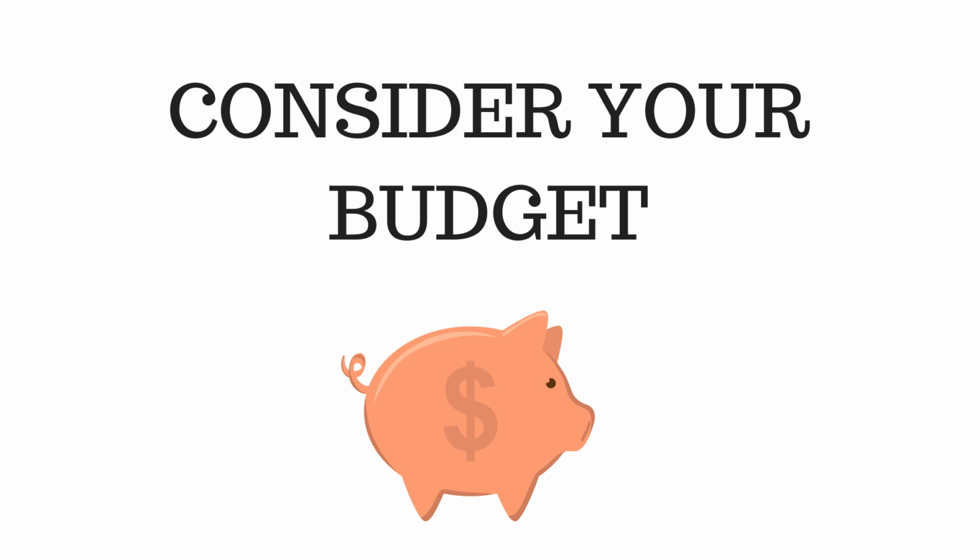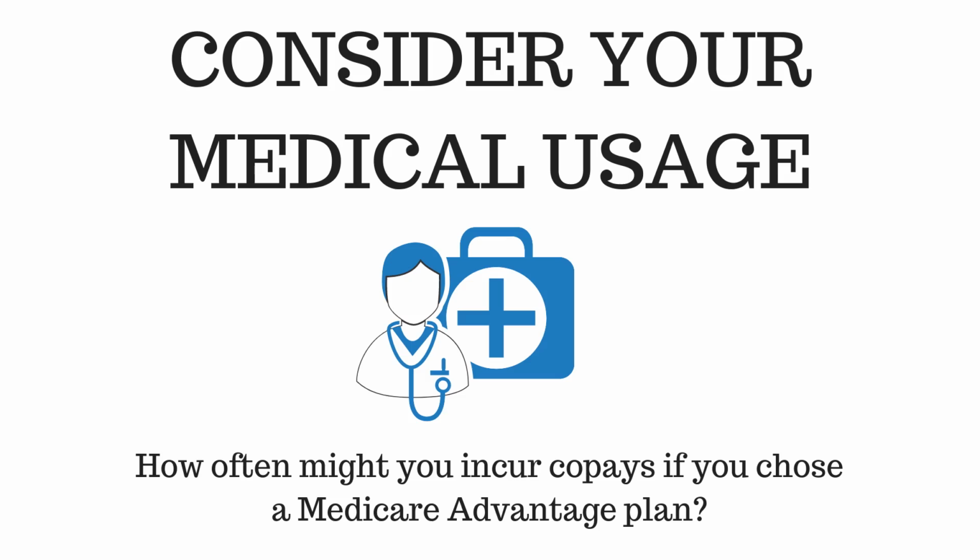1. Consider your budget. Sometimes we meet people who live on Social Security income alone, and the cost of a Medigap plan is simply not possible for them. Medicare Advantage plans can be a great option for people with limited incomes. 2. Consider your medical usage.